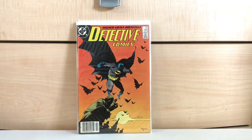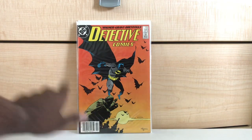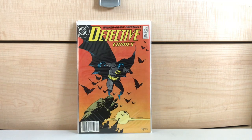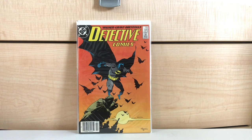This is also a newsstand, which is awesome. The non-newsstand is basically just black right there. So, yeah, this is probably a VF copy. It's not perfect. There's a couple of spine ticks, but I believe I paid $3 for it, so I'm not passing it up for $3.